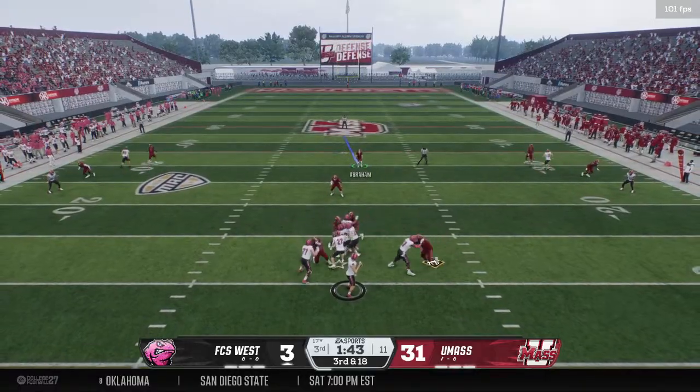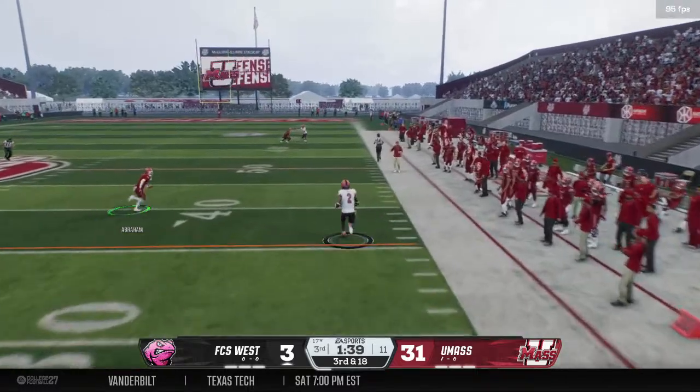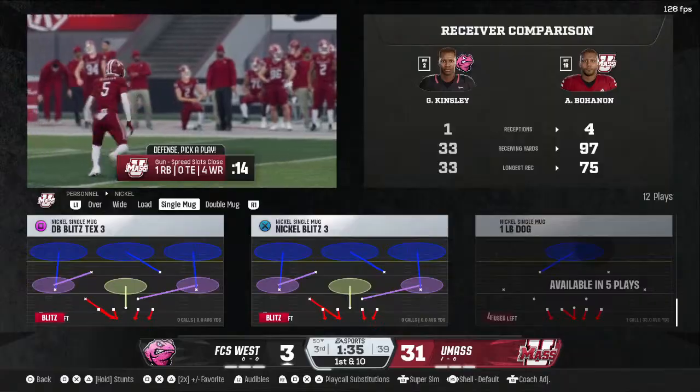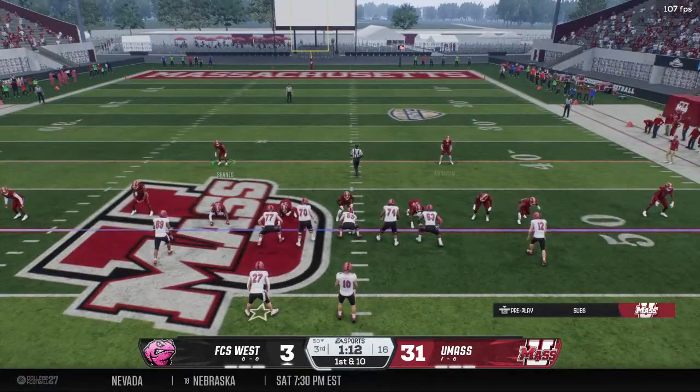On 3rd and long, he's going to have to turn one loose downfield. He'll throw it. Hauls it in. Snags it, and he's open. He's brought down, stopped right at the 50-yard line. The River Toads have it with a 1st and 10.